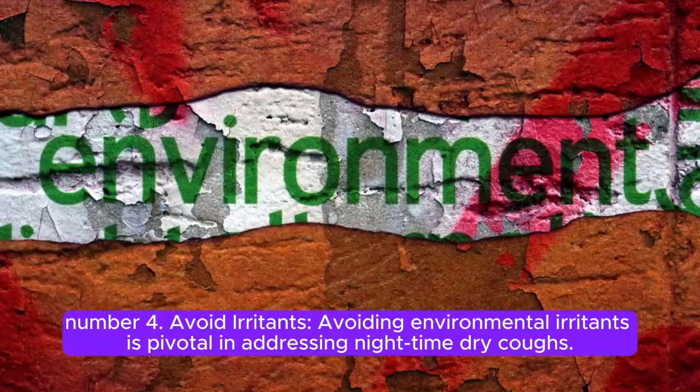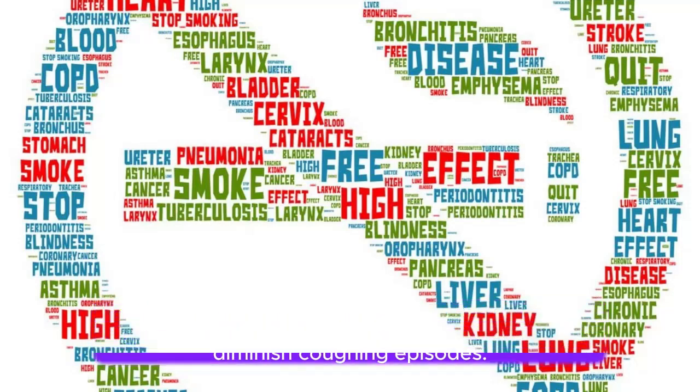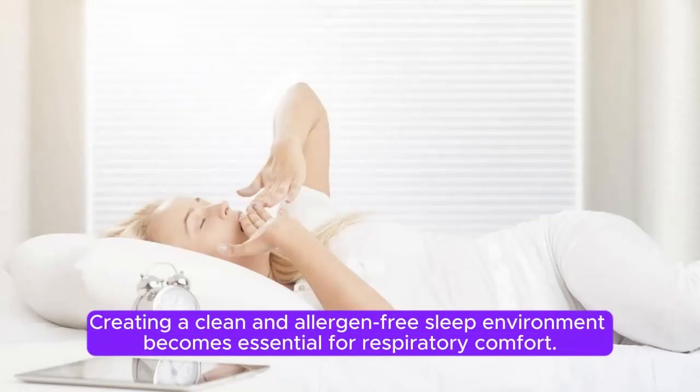Number 4. Avoid irritants. Avoiding environmental irritants is pivotal in addressing nighttime dry coughs. Identifying and steering clear of factors like tobacco smoke, strong odors, or allergens can significantly diminish coughing episodes. These irritants can exacerbate throat sensitivity and trigger cough reflexes, particularly during the night when the body is in a more relaxed state. Creating a clean and allergen-free sleep environment becomes essential for respiratory comfort.